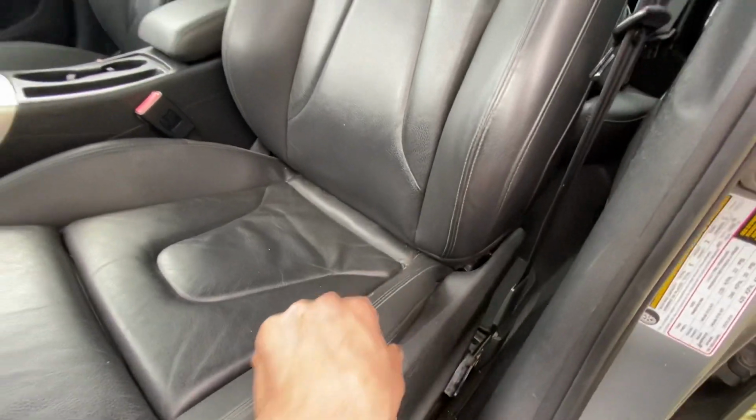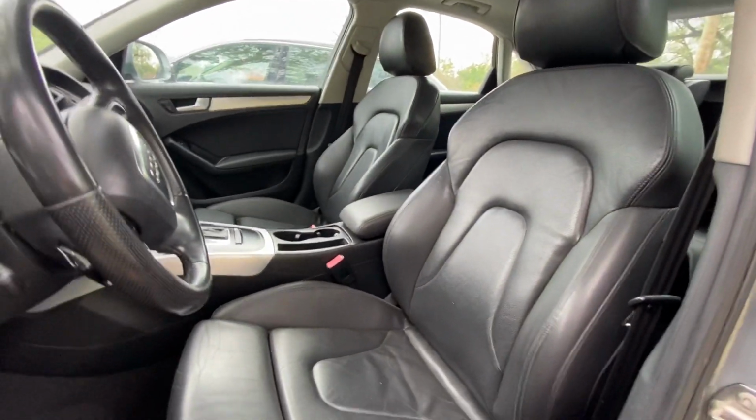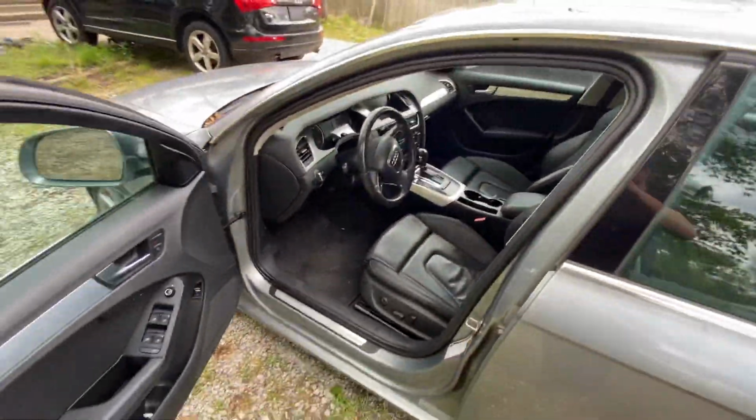I mean, these Audi people though, man, they can't handle any little imperfection. Anything's wrong and they freak out. Tell you what.